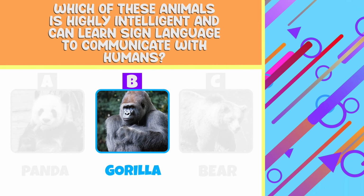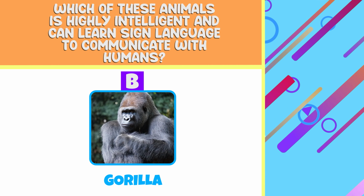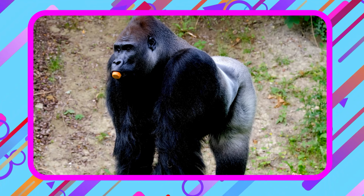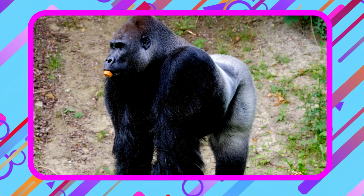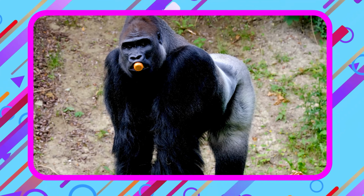It is option B, gorilla. Gorilla can learn sign language. Aside from eating bananas, gorillas use their big hands to hug their family and swing on trees.